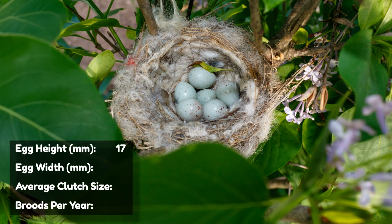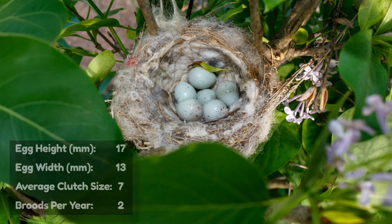Goldfinch eggs are usually pale blue or whitish, with reddish-brown speckles. They are small, smooth, and slightly glossy, measuring about 17 millimeters in length.